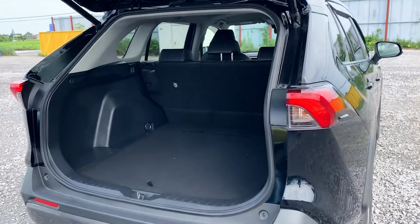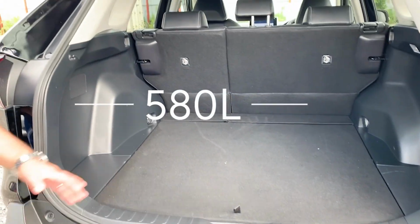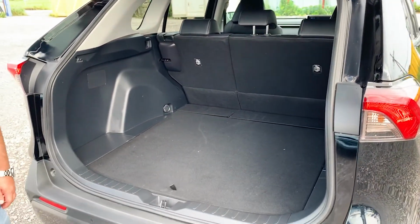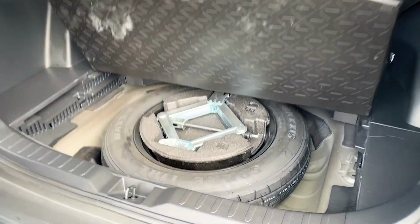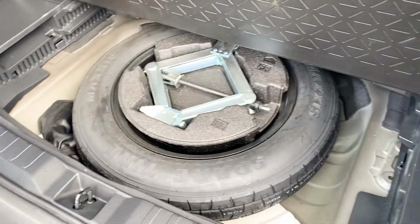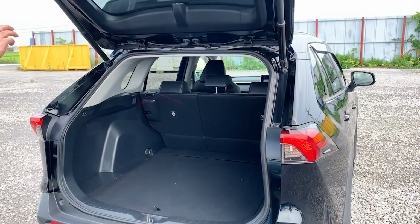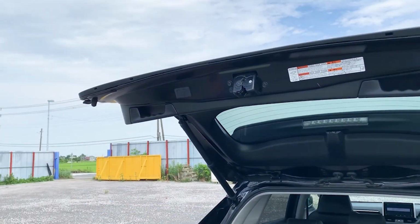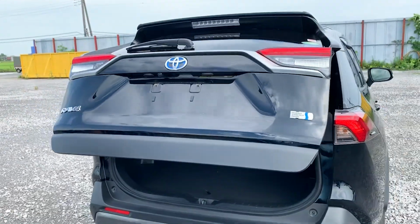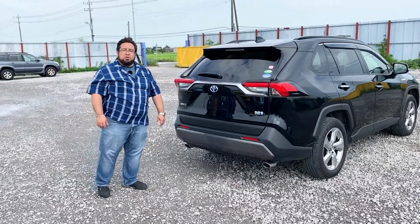It opens automatically. So as you can see, very spacious back here. Enough room to carry stuff, to go on a little camping trip, whatever you might need. Over here you've got your spare tire in case you get a flat. And of course, this opens automatically and also closes automatically with that button right there. All in all, a very cool car.